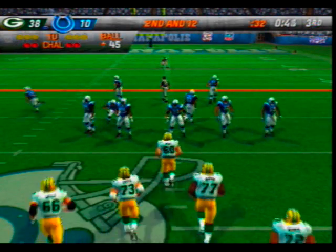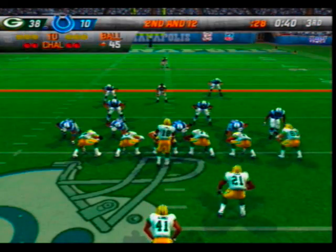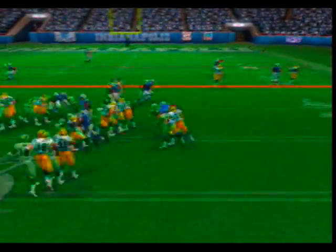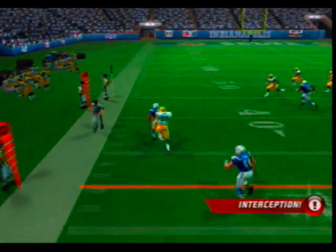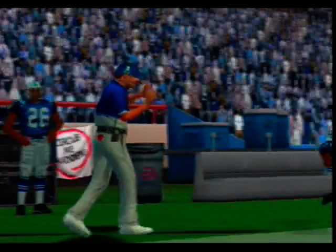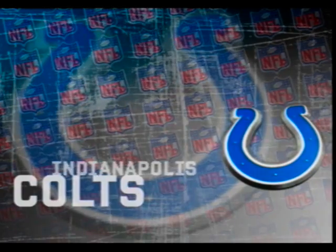Ball on the 45-yard line. Hand off to the tailback. Play action. Gets the pass off. Picked off. It's intercepted. Continuing to attack downfield. This time the defender was right there to intercept it.